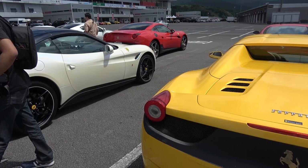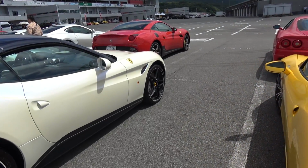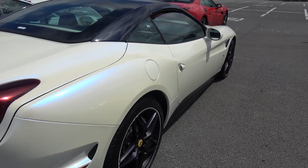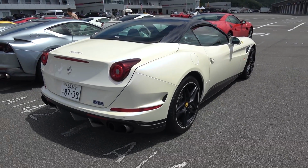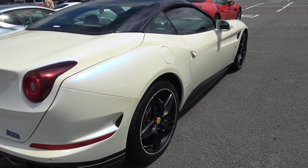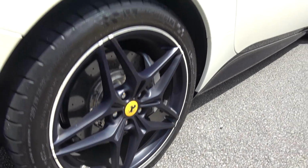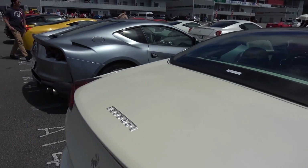Take it all in. Got a Bianco Cervino color bespoke California T, guys. This is the highest spec California I've personally seen in my entire life. Check out the wheels, dude. Like matte blue with the white outline. What a color. What a spec.